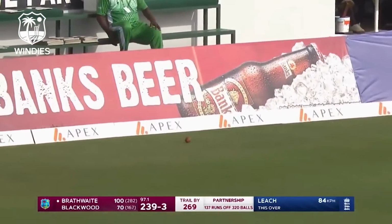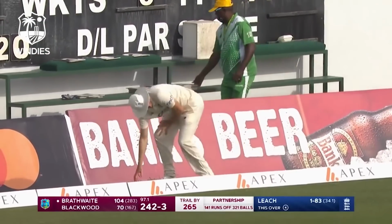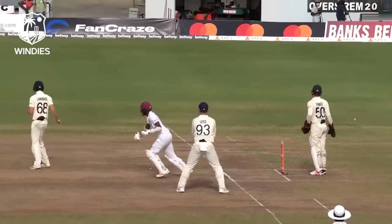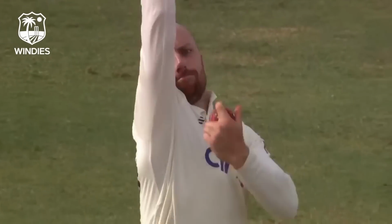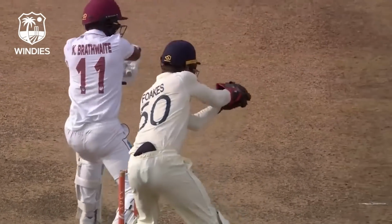Should be no pulling that one back. Short and wide and feasted on by the centurion Brathwaite. Well, it worked in the first session. The short and wide one got rid of Brooks. But when a man's on three figures, the concentration that Kraigg Brathwaite has at the moment, he's not going to miss out on that.